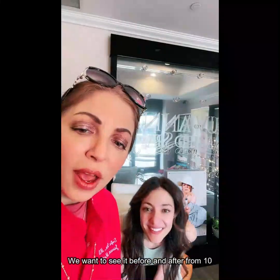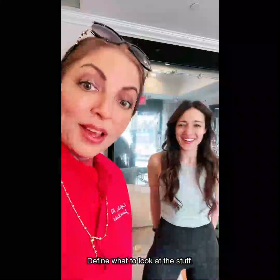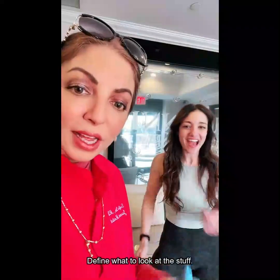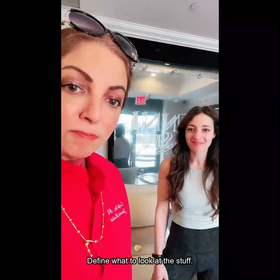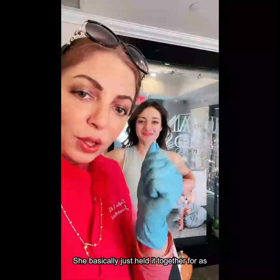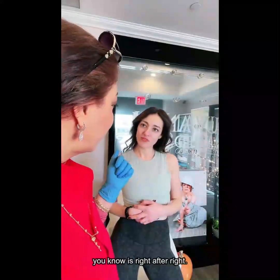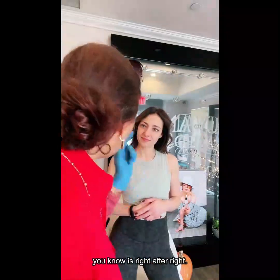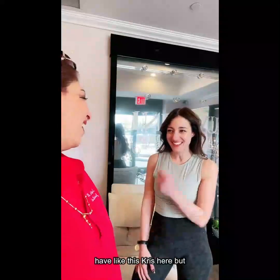We want to see a before and after from 10 years ago and now. Okay, I'm going to have to find one. I'm going to have to get a picture. I had a deep wrinkle here, really deep smile lines, and she basically held it together for herself. You came to me right after I got married. In all my wedding pictures, I have this crease here.